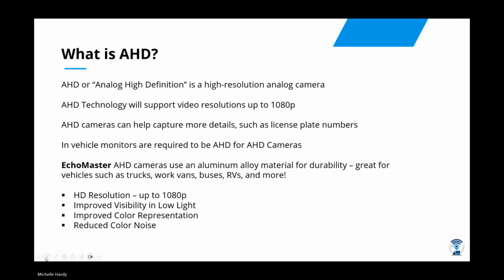AHD cameras provide high definition resolution, improved visibility in low light, and improved color representation and color noise reduction. Color noise is essentially static. It's when the video appears to be grainy, you can see the little lines moving, and that's caused by inadequate lighting, and it makes it difficult for the camera to distinguish colors and contrast, resulting in pixels in the image becoming blended together instead of rendered properly.